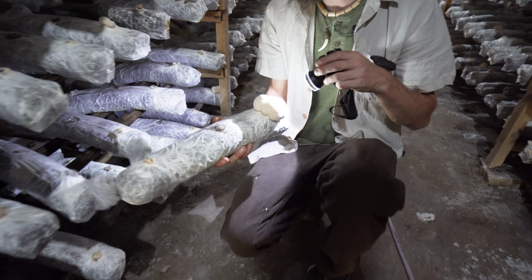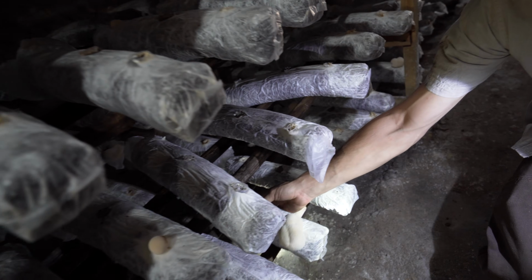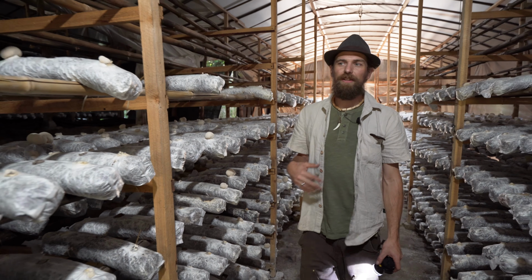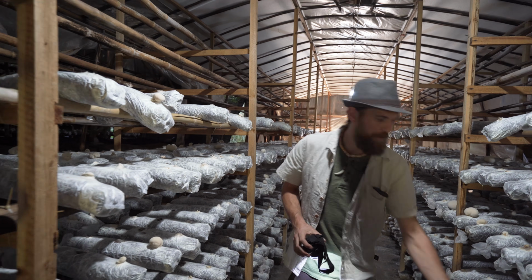As they grow to be this size, they start to harvest them. So I'm just gonna put that one back. Hopefully they'll let us harvest one of these and eat it for dinner because I love eating this mushroom. We have hericiums in our part of the world, but nowhere near as popularized as the lion's mane mushroom.